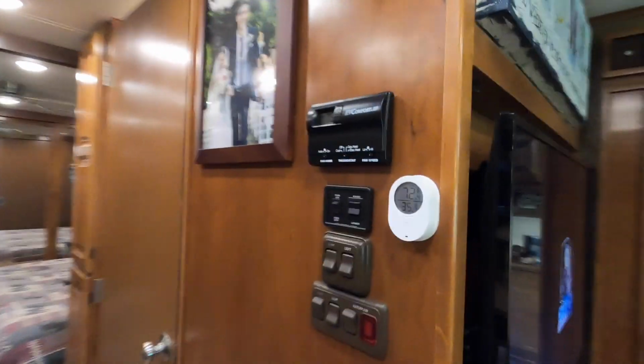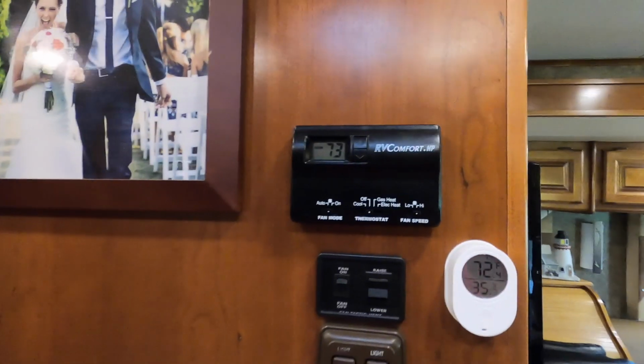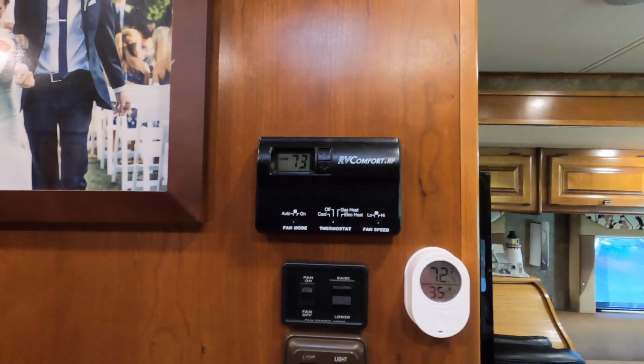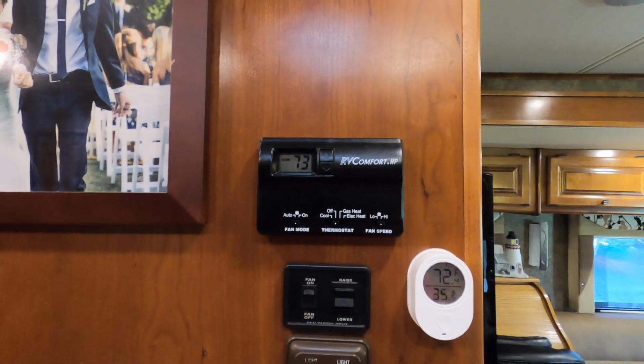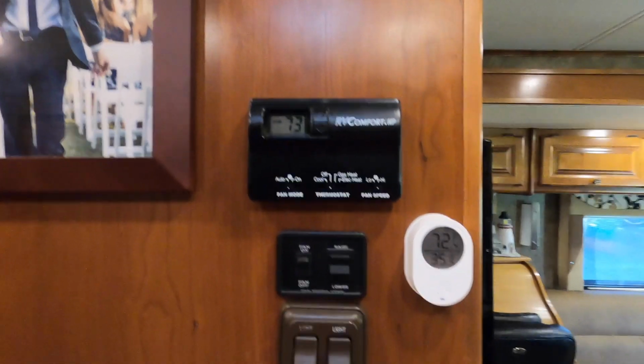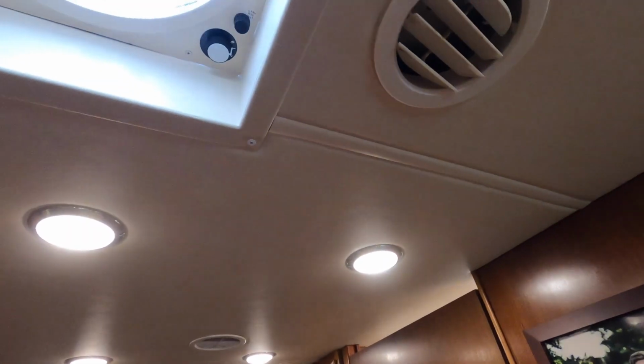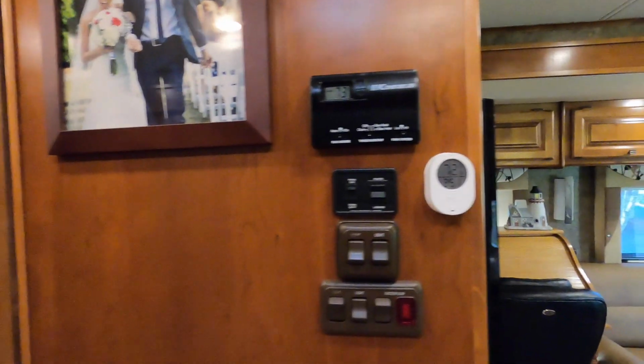Miss Betty has 2 air conditioners on board. The forward air conditioner controls are right here. She also has 2 heat pumps on those air conditioners, so we can get heat from the AC units down to about 45 degrees. After that, we have to go to our furnaces. She has 2 fantastic fans, one in the dining area, kitchen area, and one in the bathroom.